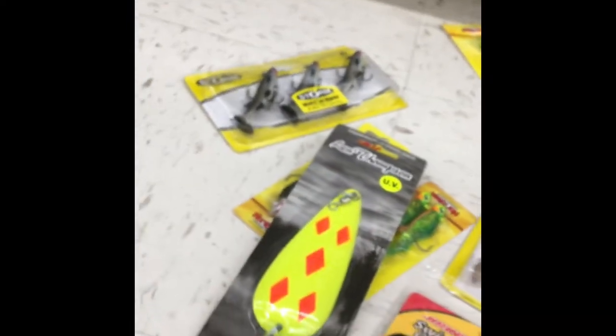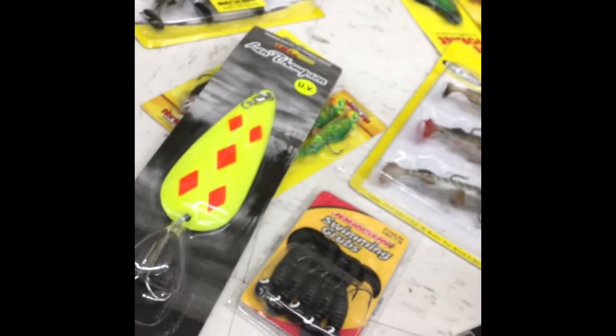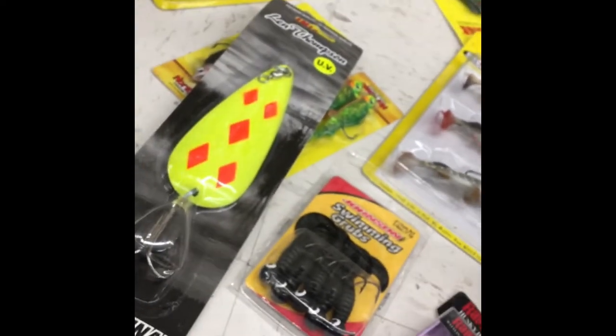Let's look. Honestly, is there anything that I don't really want? Because I need to save. I gotta have something that's good for pike. I might put in some trout and bass maybe. Honestly, this is like a really cool thing.